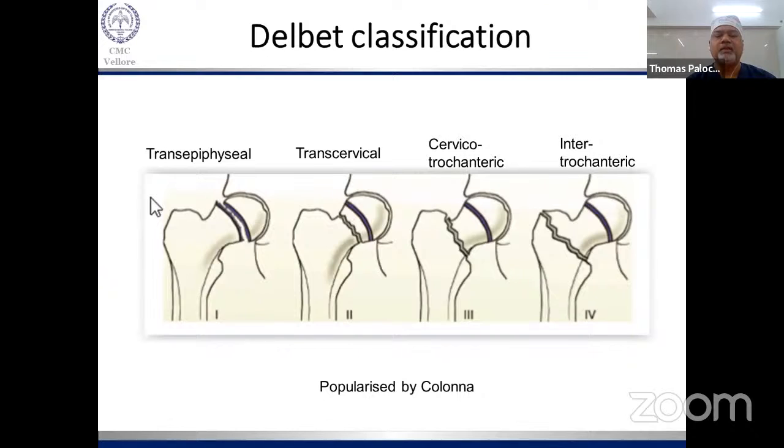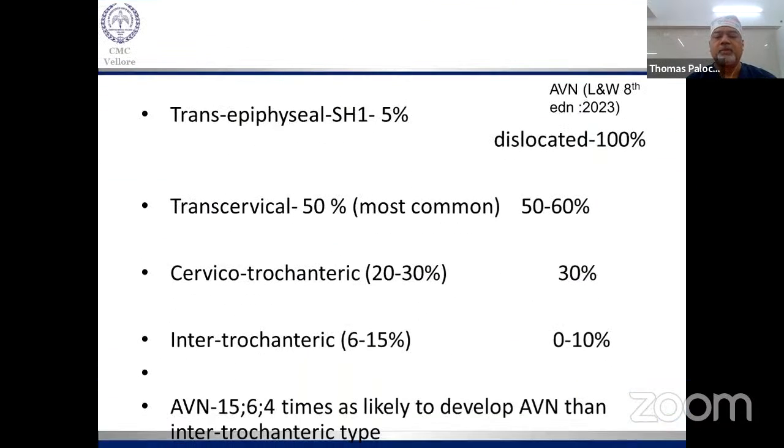So this is the Delbet classification, which is from a long time back, I think 1928, popularized by Colonna a year later, with these 4 types. The transphyseal, which can be divided into A and B, without dislocation and with dislocation, where the AVN rates are higher. Then transcervical, which is the commonest. Then cervico-trochanteric, which is basal, and intertrochanteric. And as you come down to grade 3 and grade 4, the chances of AVN come down, and the malunion rates go up, and coxa vara rates go up, as is shown in this slide.